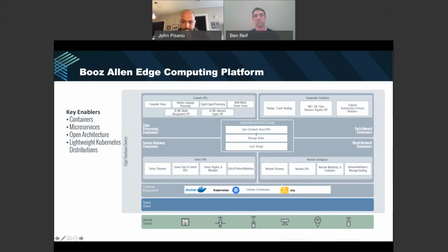And really, this serves as an abstraction layer for how we can easily plug in and talk to and integrate with different sensors and really hide all the low-level details from the rest of the system. Moving up the stack, on the left, we've got our edge processing containers.